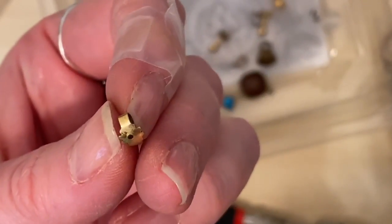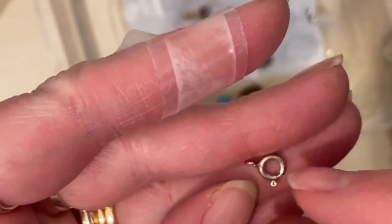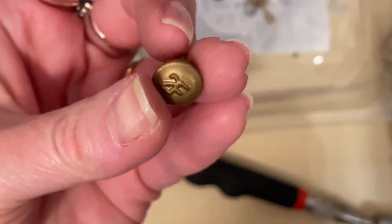That's a stud earring. Oh, that's the other back from the one that was in the other bag. I think that's come off those earrings that I thought were gold, so we'll pop that with those. That looks like a silver clasp as well. Gosh, what a treasure trove. Little pendant. Cute little bell. And then the others are costume studs. These are the ones you get your ears pierced with.